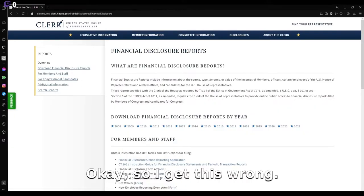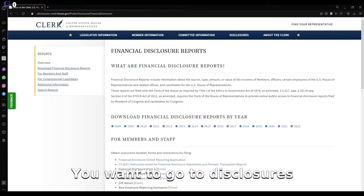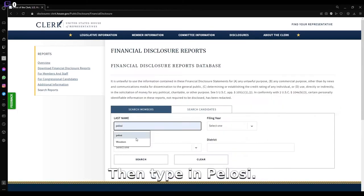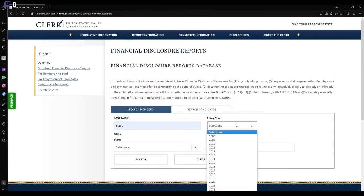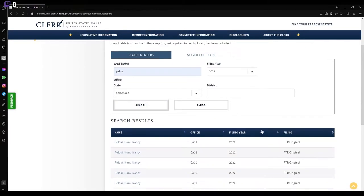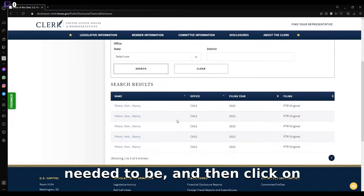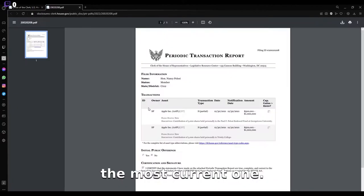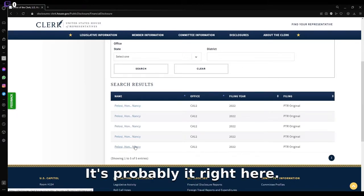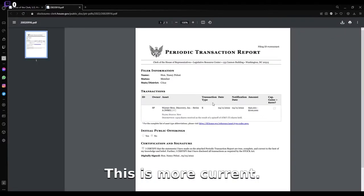Okay, so I completely did this wrong. I'm sorry. You want to go to disclosures, then go to search reports, then type in Pelosi, then type in the current year, then hit search. I made this way more complicated than what it needed to be. And then you click on the most current one. And that's not the most current. This is probably it right here. That was back in December. This is more current. Okay.